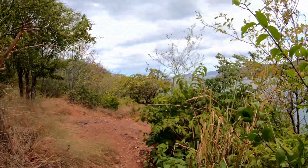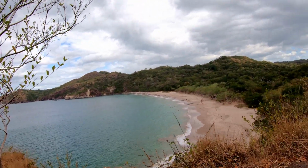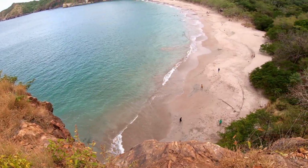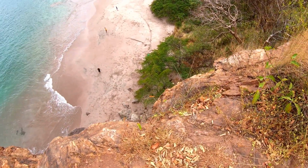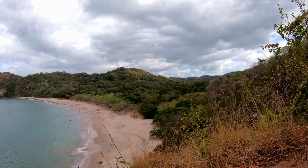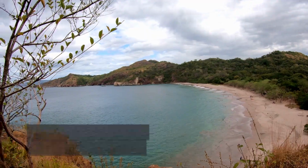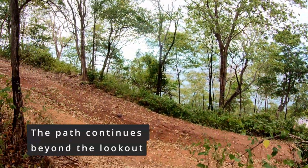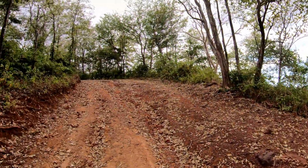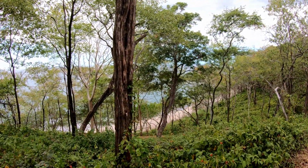All right, cool view already. There you go. Wow, that's very nice. And that looks like just a sheer drop there. Be careful with your kids, but totally worth the view. All right, so there's another beach we can see down there. Looks like a path for cars. There's another beach.